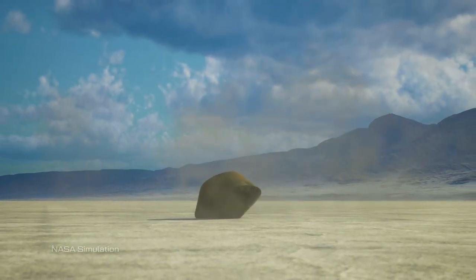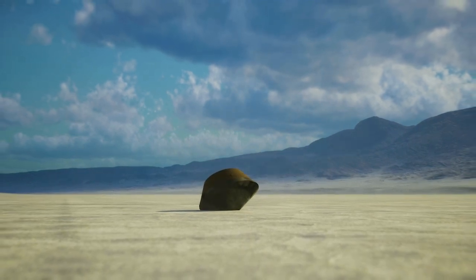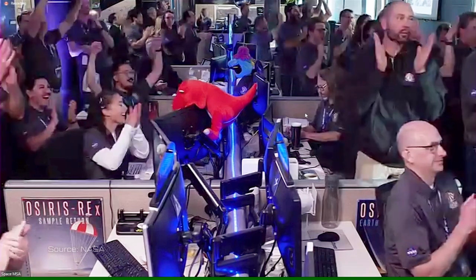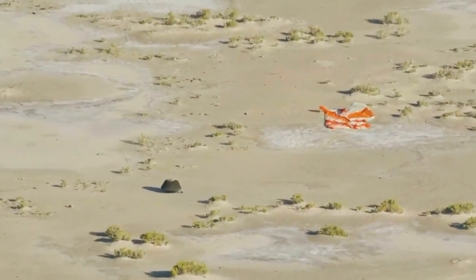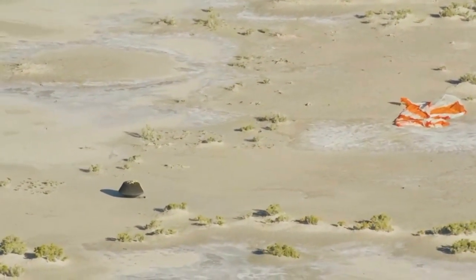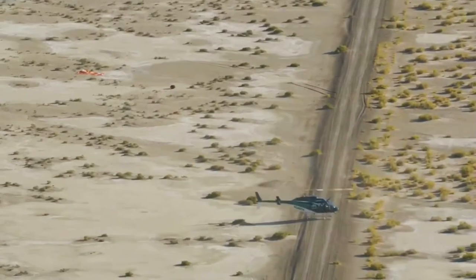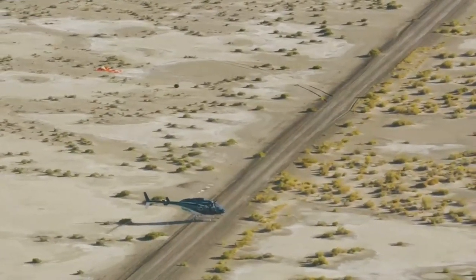And touchdown of the OSIRIS-REx sample return capsule. A journey of 1 billion miles to asteroid Bennu and back has come to an end. And you can see now the SRC. At last, we have a visual of it on the surface of the Utah Test and Training Range. And there is landing of our first helicopter at the site, and the rest of the team is closely behind, ready to land at the recovery site to begin operations.